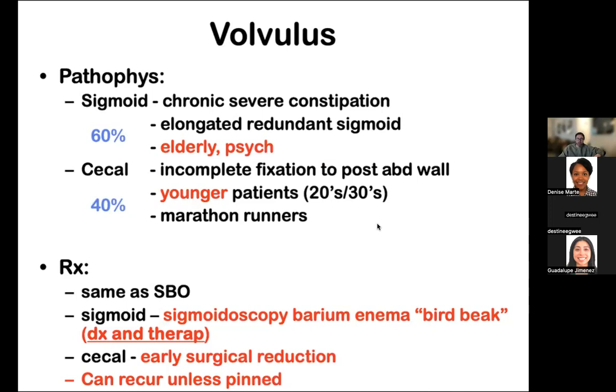Okay, and the treatment is really the same as this SBO, but for a sigmoid volvulus, you can also get a sigmoidoscopy with a barium enema, which can be diagnostic and therapeutic. And for cecal volvulus, you really need early surgical intervention to reduce it and kind of pin the cecum to the posterior abdominal wall. Otherwise, it's going to recur.